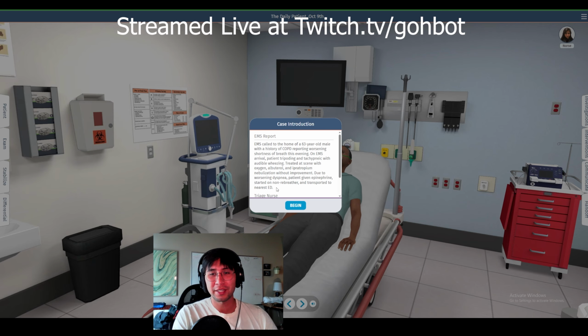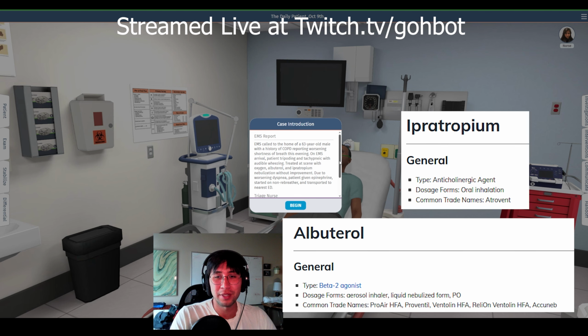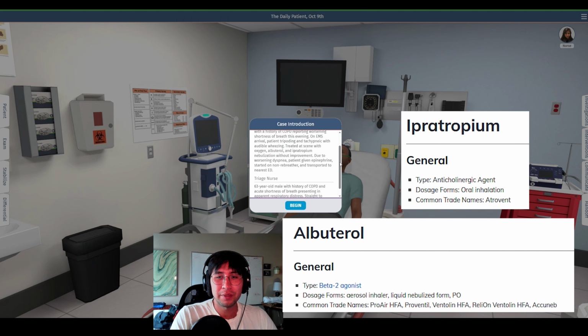Treated on scene with the classic treatments for opening up your lungs: oxygen, albuterol, which is a beta agonist, ipratropium. I'm not quite sure what drug that is, but it helps open up the lungs. Doesn't help. That's not good. Worsening dyspnea. He's given epinephrine. Started on a non-rebreather and transported to the nearest hospital.